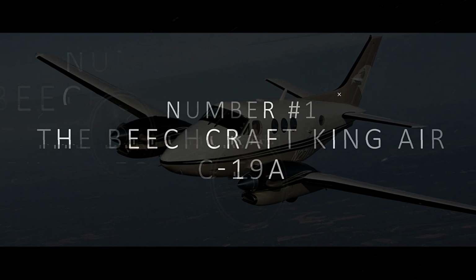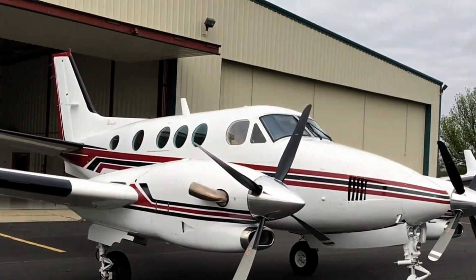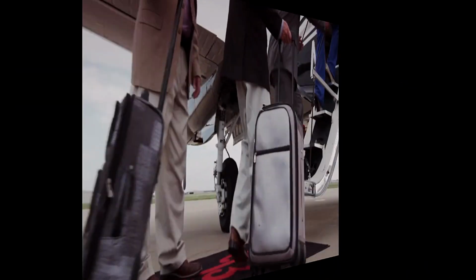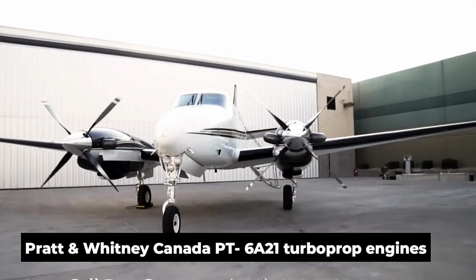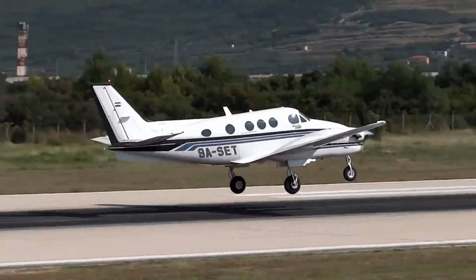Number 1. The Beechcraft King Air C90A. This turboprop, which was released as an improved version of the Beechcraft C90, is the cheapest turboprop you can buy. Because customers asked for it, this turboprop has 2 Pratt & Whitney Canada PT6A21 turboprop engines. These engines make it strong and able to take off smoothly from just 2,275 feet away.